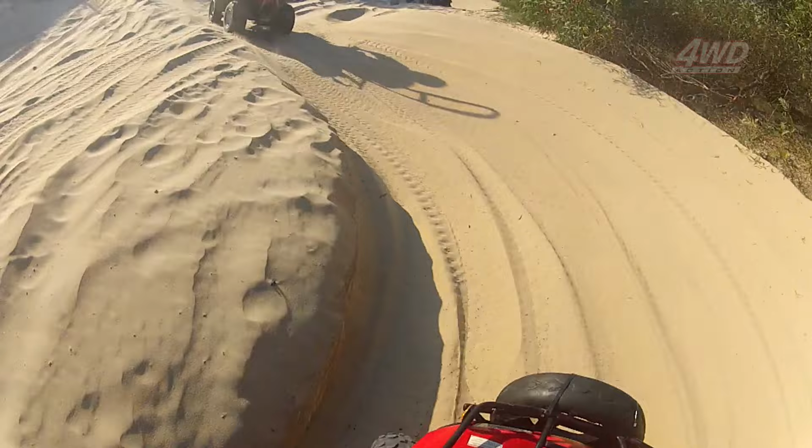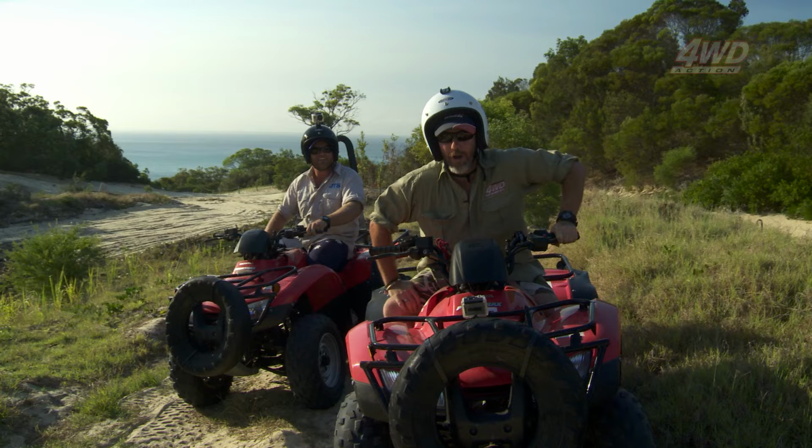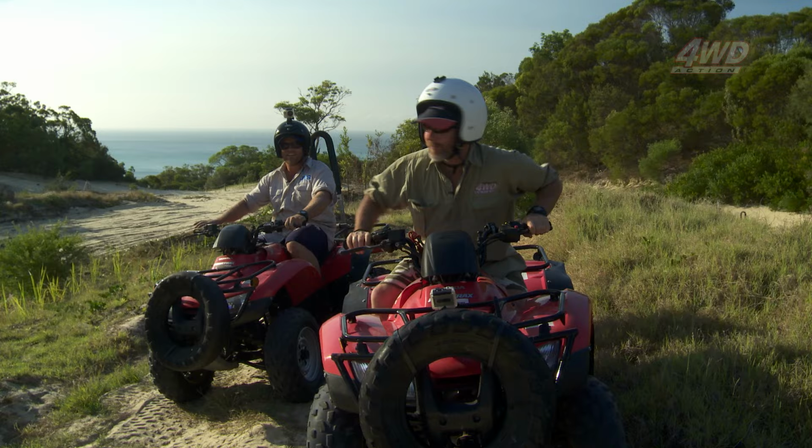I didn't think it was possible to find a vehicle shorter than Shorty, but the blokes at Tangalooma Resort have proven me wrong. They've lent us a couple of quad bikes. This is just one of the many activities that you can do when you visit the resort. You ready to go? I'm ready to rock. Yeah, baby.